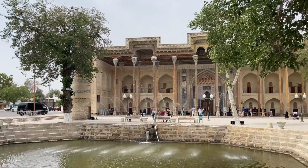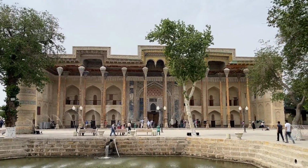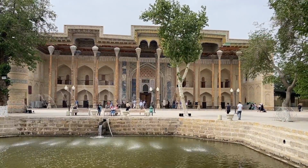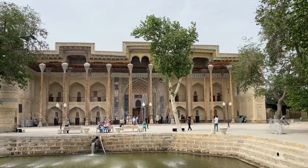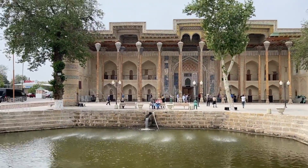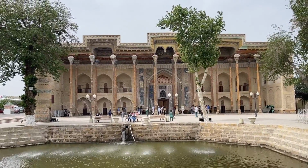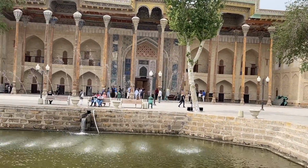Just across the citadel, we have got the 40 column mosque. And it's fascinating because there are actually 20 columns, but because of the reflection in the water, it becomes 40. A lot of the words in Uzbekistan have got Hindi. So Hauz is a reservoir, which means reservoir. And this is a 40 column mosque. Beautiful structure. The 40 column mosque.